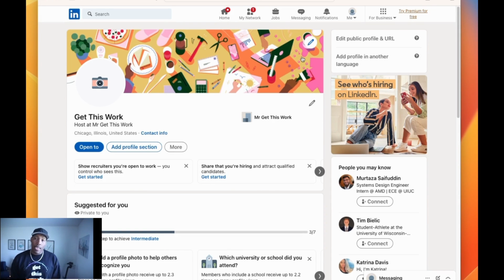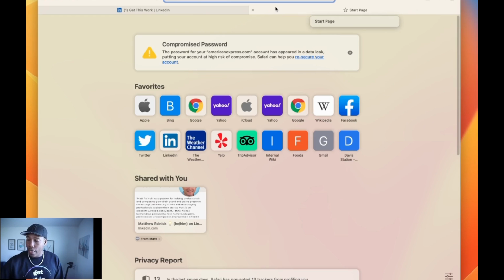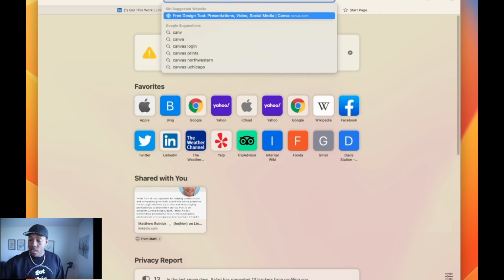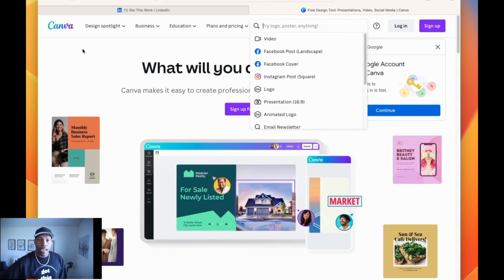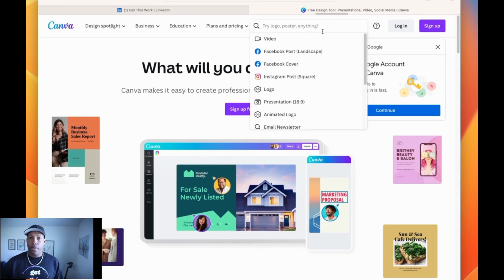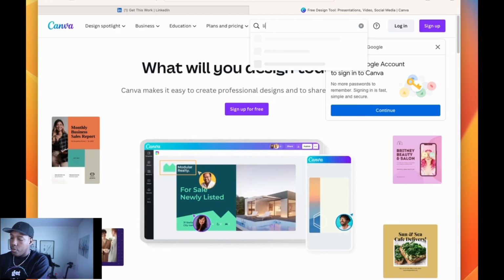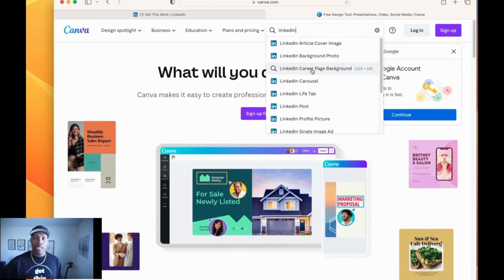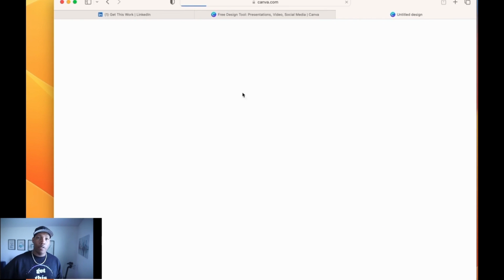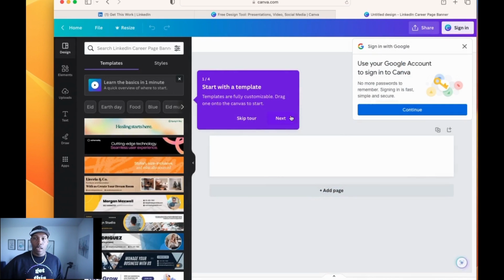Now, if you really want to elevate this and take your banner to the next level, here's a quick little bit that you can do. So if you go to canva.com, and on canva.com, in the top, if you don't have an account, you can create an account for free. At the top in the search bar, if you type in LinkedIn, it will come up and you can go to LinkedIn career page background. And from here on Canva, I'm not going to create an account right now. I'm going to skip the tour.